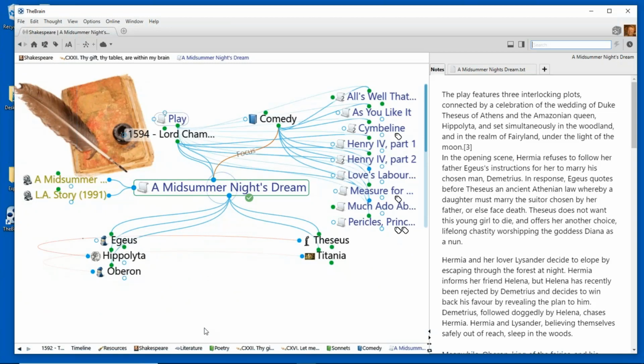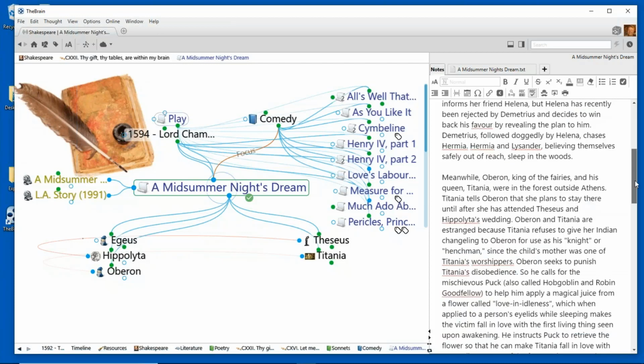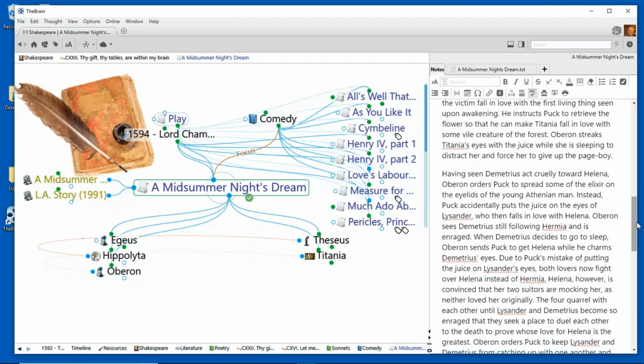And notice down below, first off, I have a little bit of a character study. So I'm studying the characters of the play. Over on the right, I have a synopsis. For many of the different plays that I have in my brain, I've got what I think you could probably call the cliff notes. Notes that I've taken, notes that I've even just copied and pasted from the web. Certain lines that I like are all going to be over here in the notes section for the Shakespearean plays.